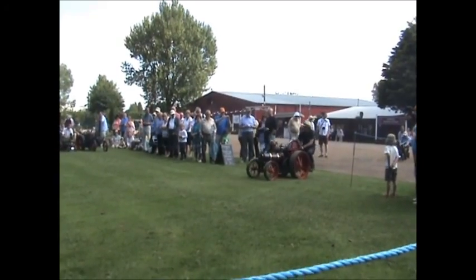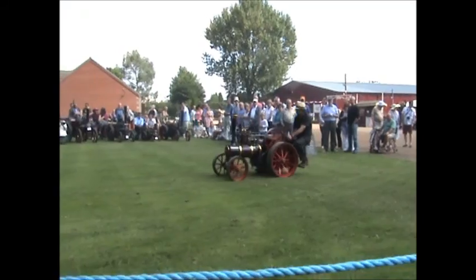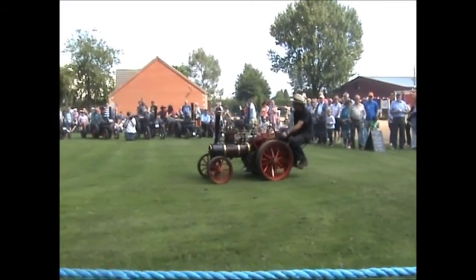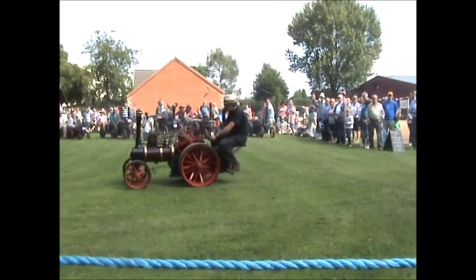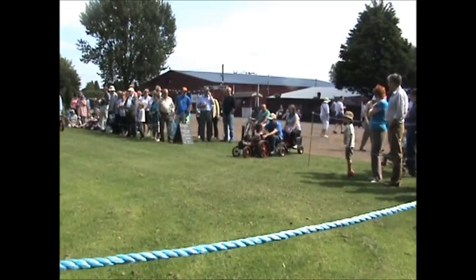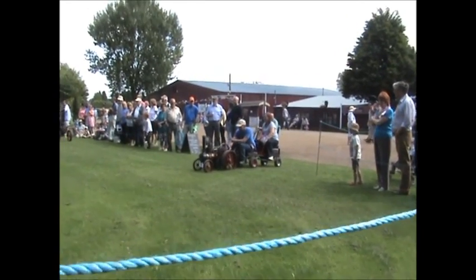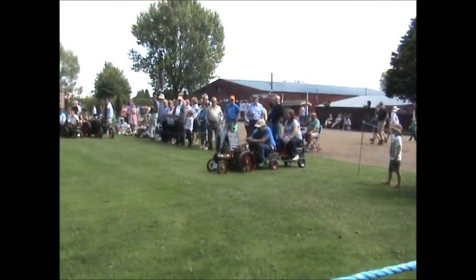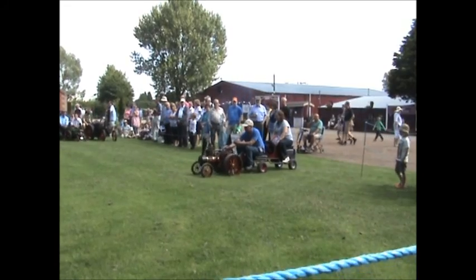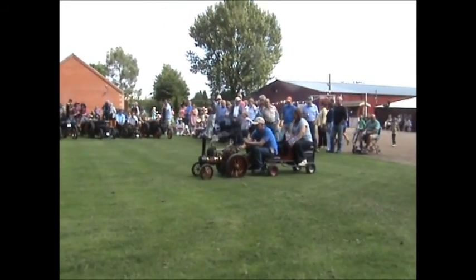Next we have a 4-inch Burrell agricultural engine, owned, driven and built by Mr. Brian Catchpole of North Museum. The old workshop is there now and open to the public, and you can get a good idea of the history of the firm as it existed in Thetford.